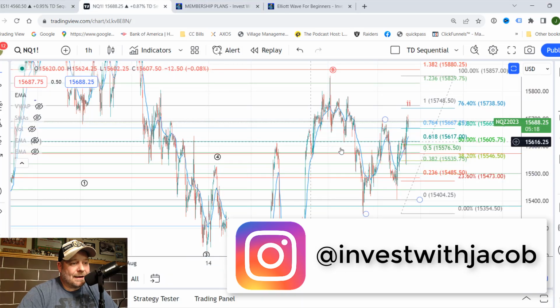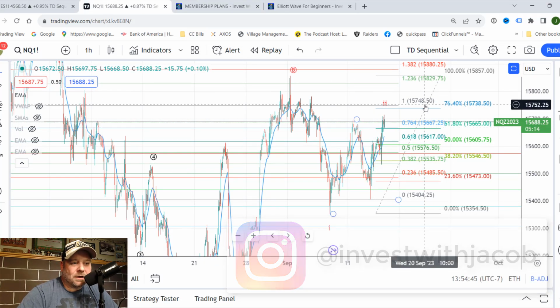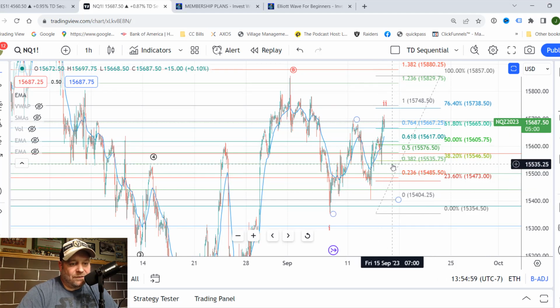Over on the NASDAQ, same type of setup, although they haven't hit the 1.0 yet. That 1.0 does come in at 15,748. Should they get to that level, we would need to see them hold 15,617. Below that, and it looks much more like the move down is playing out. However, if they cannot get to the 1.0, we would expect them to hold the 15,535 level. So very clear parameters on both charts.